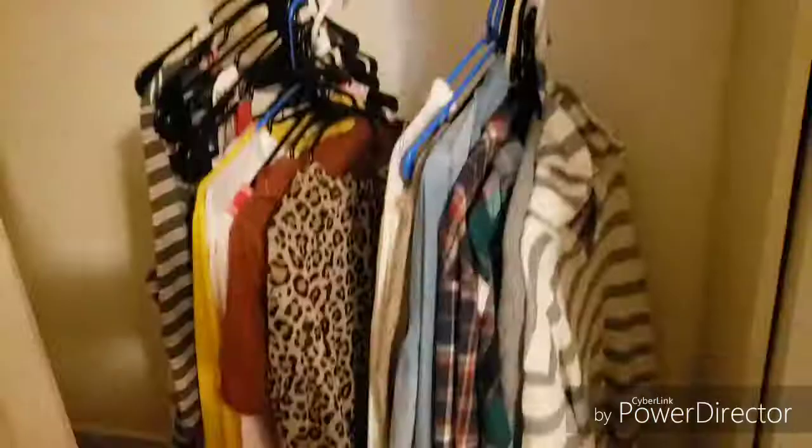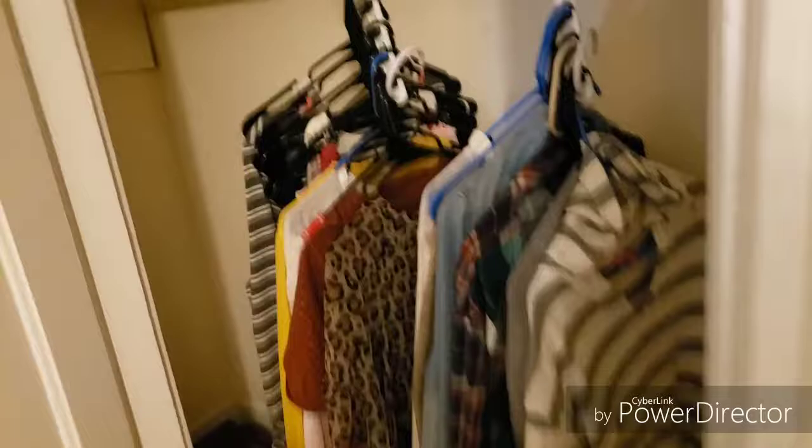I just wanted to add this. I was able to fit everything on the two Wonder Hangers, and it only took 1.5 Wonder Hangers. And then my shelf. What? I did so good.